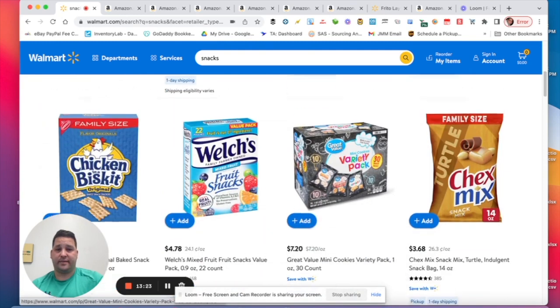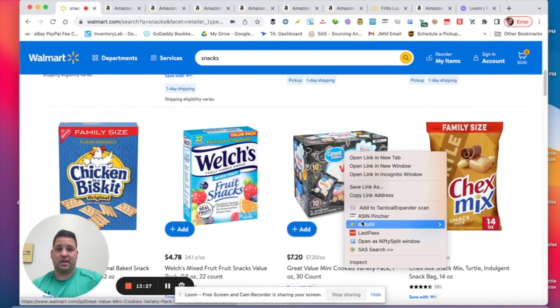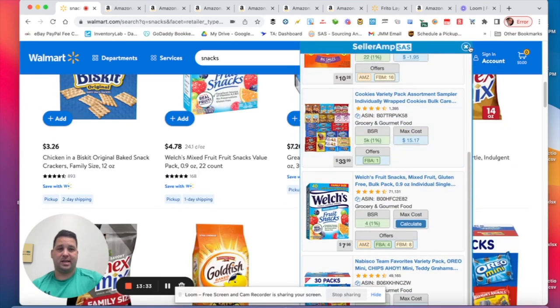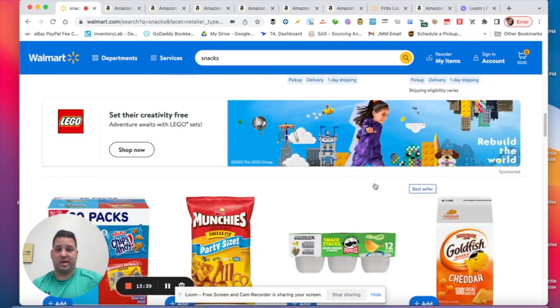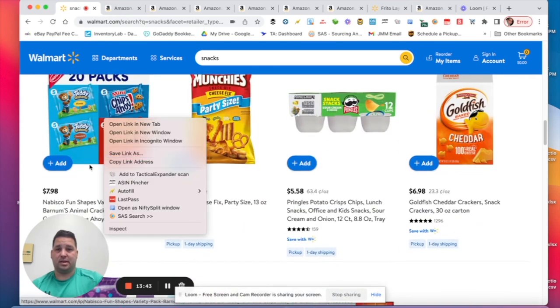Same stuff. Let's see. This variety pack. I'm not going to waste time because that's a Great Value one. Animal crackers are back. Let's try this one. Oh, it looks like Teddy Grahams.